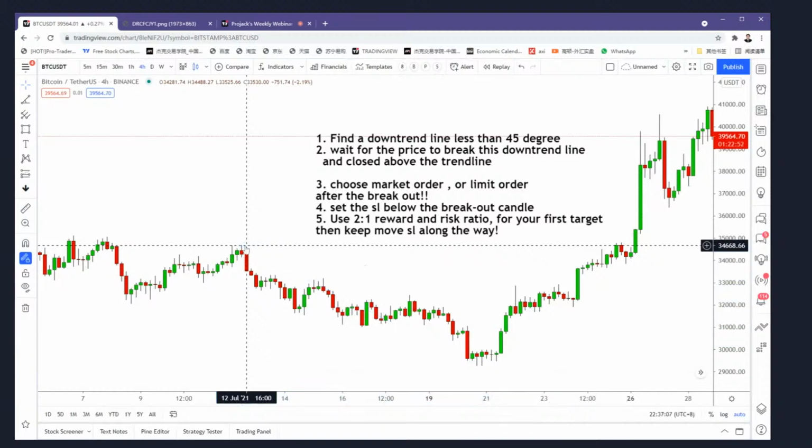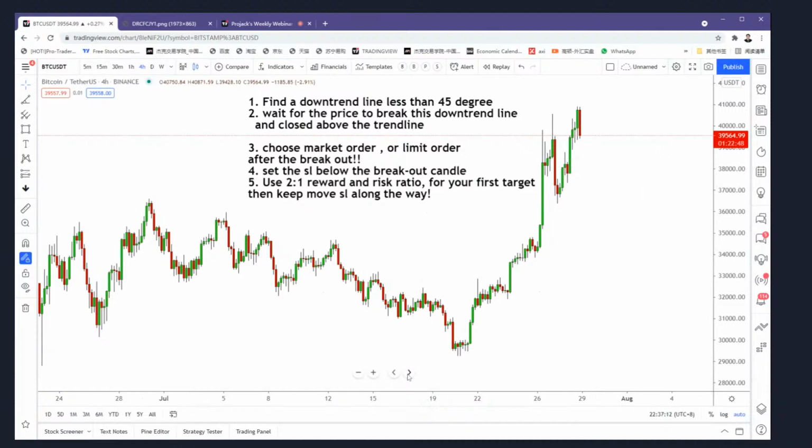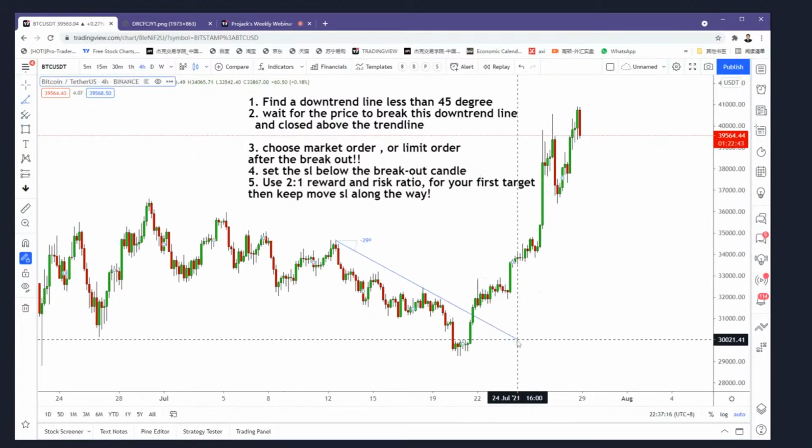And remember, you have to use the reset button. Always use the reset button so that the downtrend line won't be distorted.